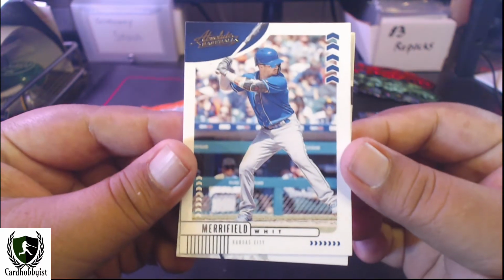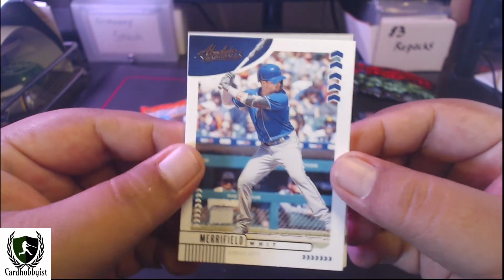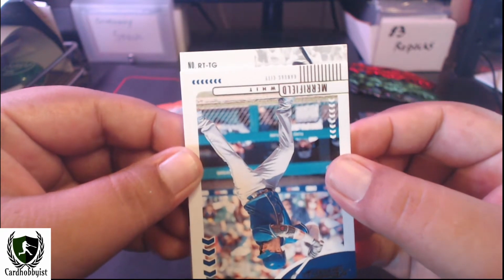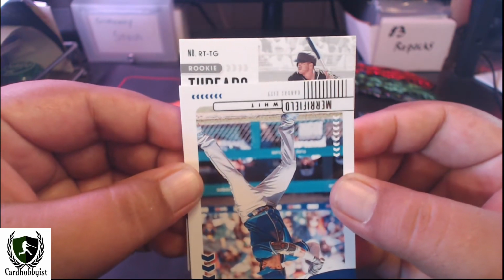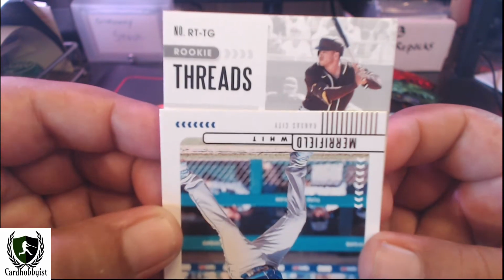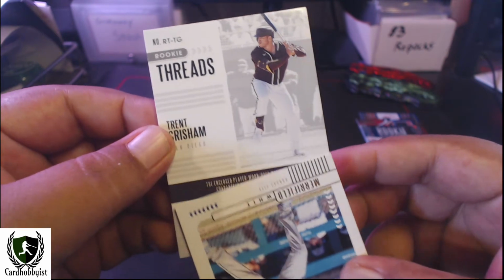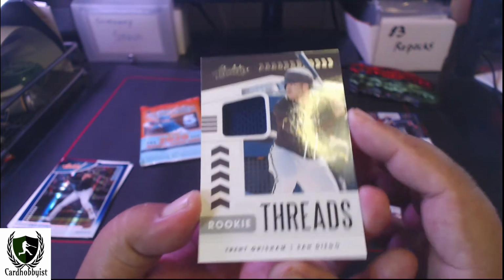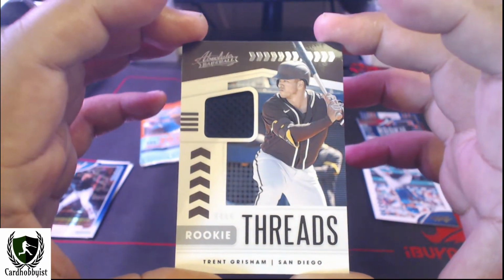Let's see what our hit is. Very hefty card here. Let's scroll down from the top. RTTG. Tony Gwynn? Love a Tony Gwynn. Nah, it's not Tony Gwynn. Who is that? Trent Grisham. Trent Grisham, not bad. Ricky Threads, Trent Grisham. Not numbered on the back. And there it is. Ricky Threads, Trent Grisham jersey card. Not a bad rookie.